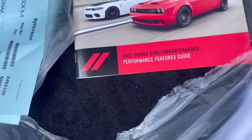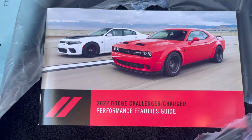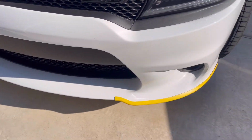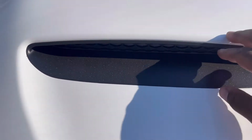Instructions. 2022 Dodge Challenger Charger Performance Features Guide. That's for the owner's manual. Glove box. Got the HEMI on there. Got the yellow trim. That's what I love about it.